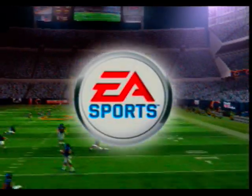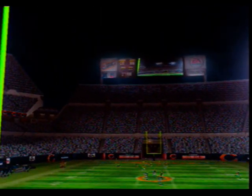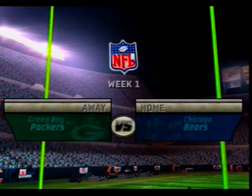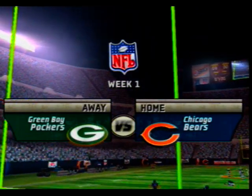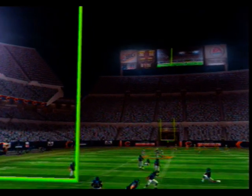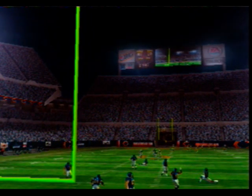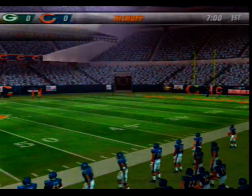We're in the Windy City, Chicago, Illinois. We're looking forward to another great year of football. So thanks for joining us for tonight's first game of the season as the Packers square off against the Bears. Both teams have taken the field, and the season is about ready to get started.